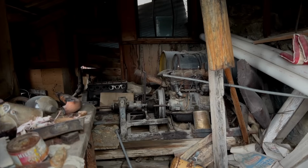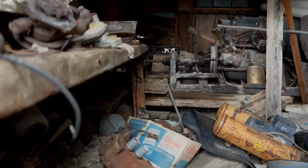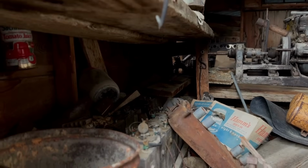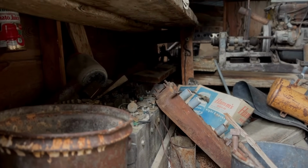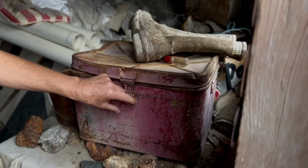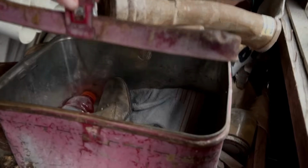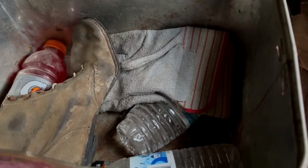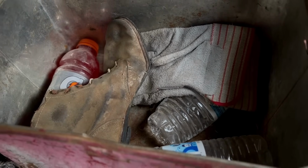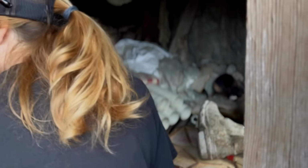See, you got another engine in here. You've got more batteries down there. A little air compressor. Old boot. Oh, and some Ham's beer. Now, is that a lunchbox? Let's take a look. Oh, old boot on top. No, boot, a couple of water bottles and a pair of gloves. And a Gatorade. Some light bulbs. And some more, there's some PVC pipe back there that looks a bit newer, but not brand new.